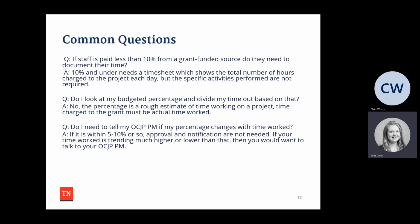Do I need to tell my program manager if my percentage changes with time worked? If the percentage changes within 5 to 10% or so, approval and notification are not needed. If your time worked is trending much higher or lower than 5 or 10%, you would need to talk to your program manager to discuss that change and what possible avenues you could take to address that situation directly.